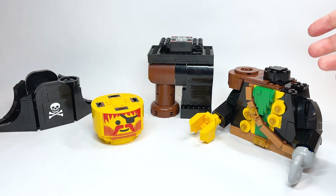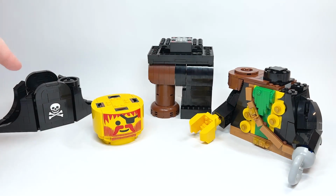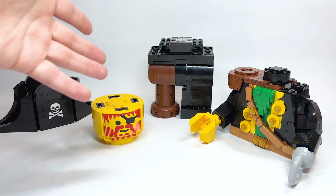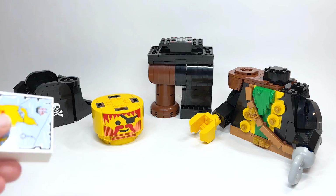You know, it's not one solid build. That specifically is not meant to be able to be taken apart because it's sort of built into the neck and all that, which is fine. But the fact that you can take apart these four things, I think that's really awesome. And of course, don't forget the map.